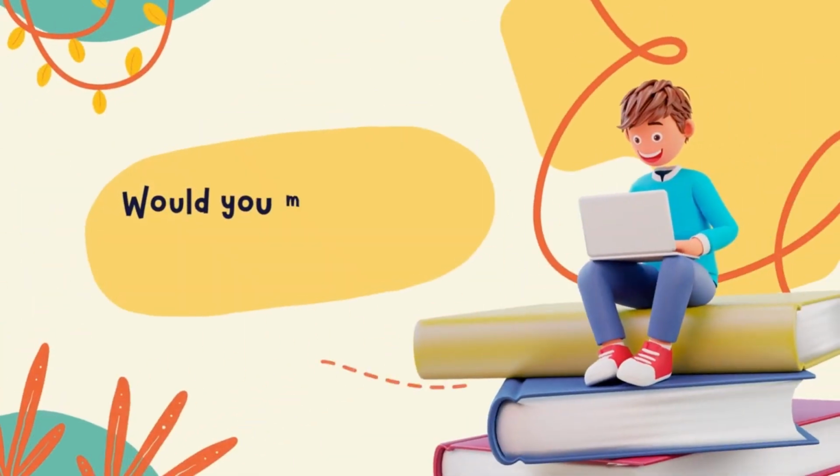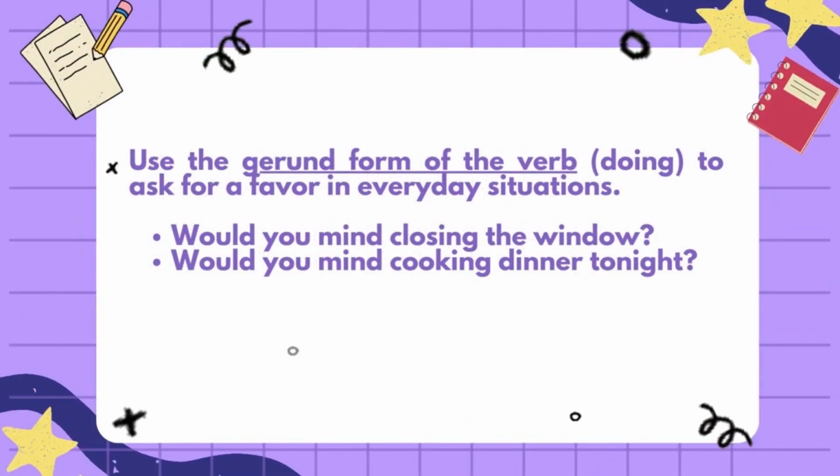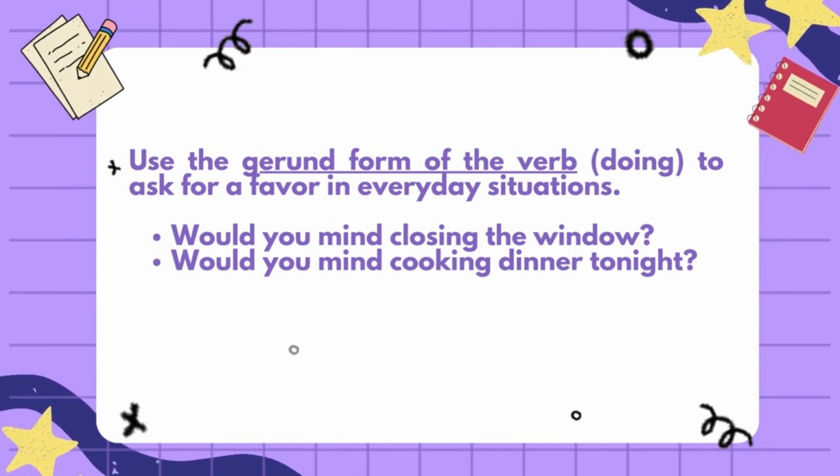Would you mind, plus verb plus ing. Use the gerund form of the verb, doing, to ask for a favor in everyday situations. Would you mind closing the window? Would you mind cooking dinner tonight?